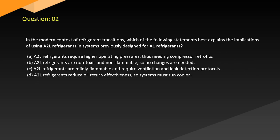Question 2. In a modern context of refrigerant transitions, which of the following statements best explains the implications of using A2L refrigerants in systems previously designed for A1 refrigerants? A. A2L refrigerants require higher operating pressures, thus needing compressor retrofits. B. A2L refrigerants are non-toxic and non-flammable, so no changes are needed. C. A2L refrigerants are mildly flammable and require ventilation and leak detection protocols. D. A2L refrigerants reduce oil return effectiveness, so systems must run cooler.